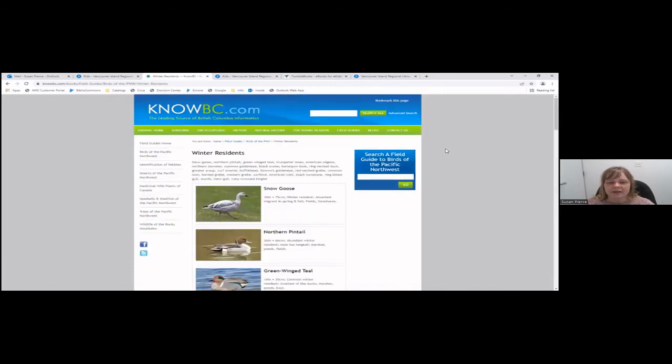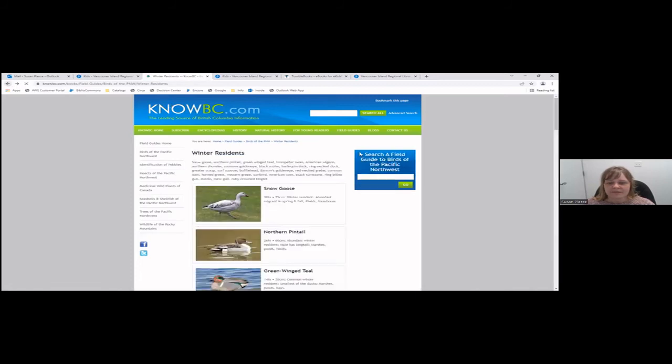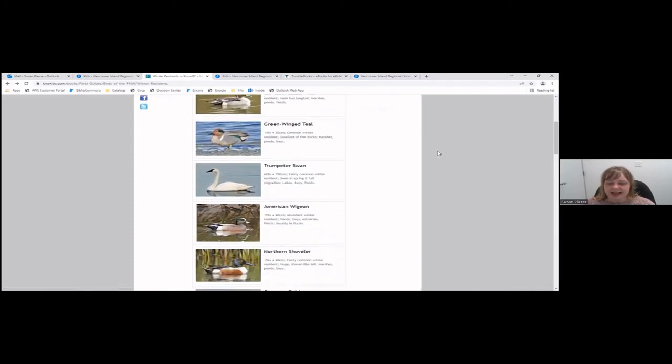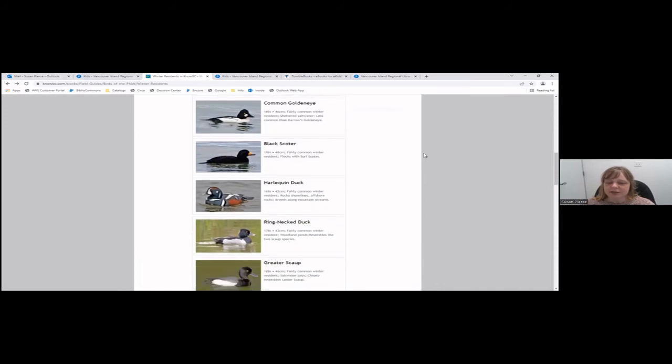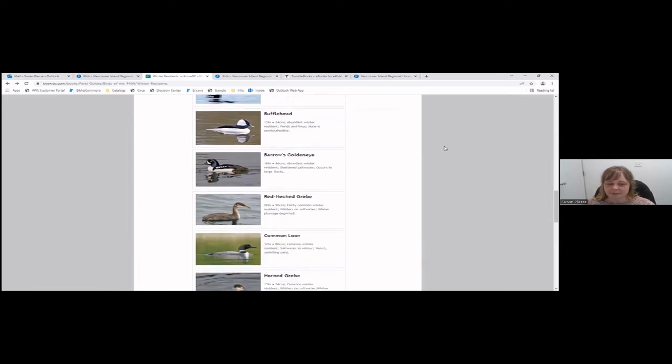If we click on winter residents, it brings up a whole grouping of birds that we find in this area, Oceanside, during the winter. You'll notice at the very top that there's a bird that you might recognize called the snow goose. If you click on the snow goose, it will bring up some information and a large picture about the snow goose so that you can learn more about it. Then if you go back to the original list and you scroll down a little bit, you can find some more information on birds that you'll see in this area in the winter.